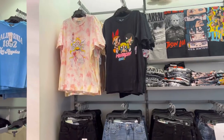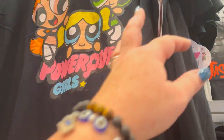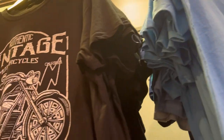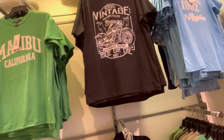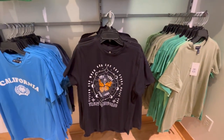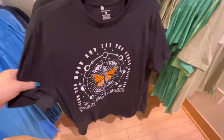They have the Powerpuff Girls, a lot of Sailor Moon. As you can see, like Jason and Wednesday. So if you like a little goth and gore stuff, I just thought that was so cool. Also have some California shirts, because I think that's where Charlotte Russe is from or originated. A cute little butterfly shirt.